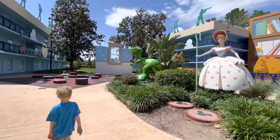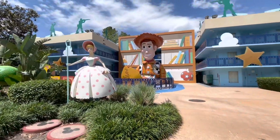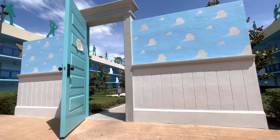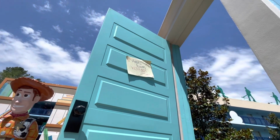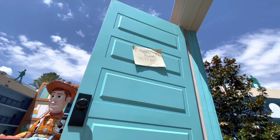So as you can see, if you did bring a rental car or your own car, you can park fairly close to the sections that you'll be staying in. And then, of course, there's a big sign here that says it's Andy's room, keep out, except Molly. That's a big door, isn't it?